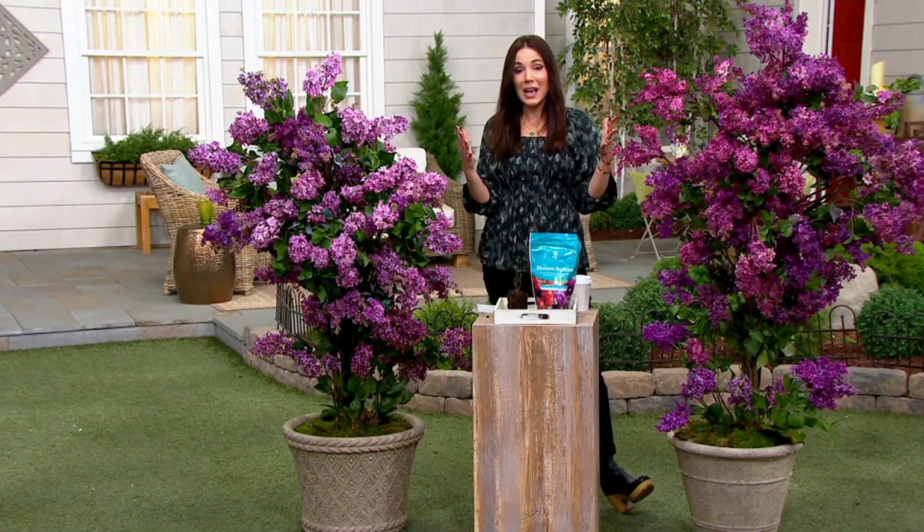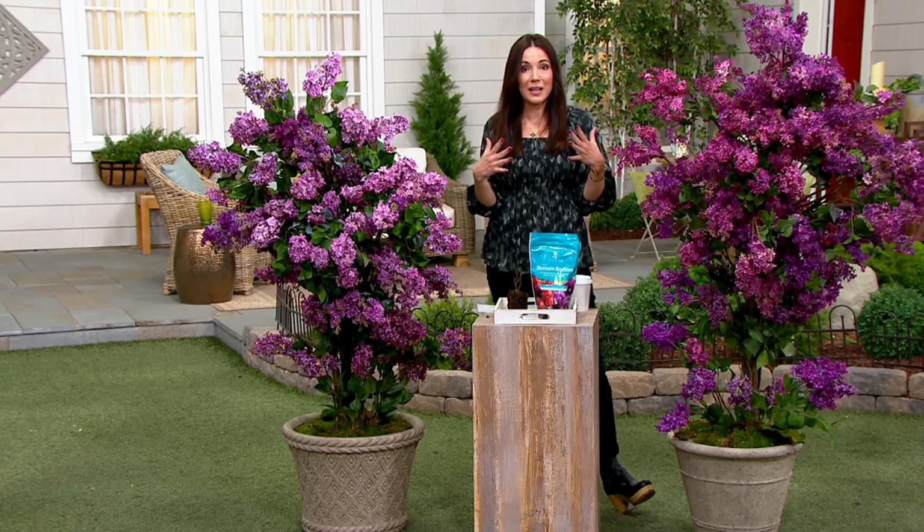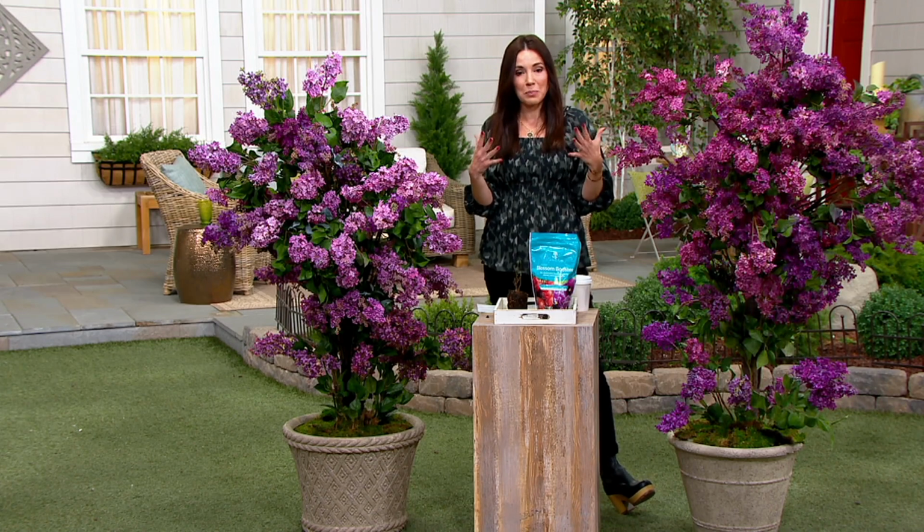So full sun, and when you consider how big it's going to get, actually it will grow pretty quickly. So by the second year you should have some blooms, and then it just gets bigger and bigger and bigger.